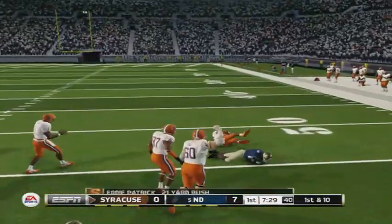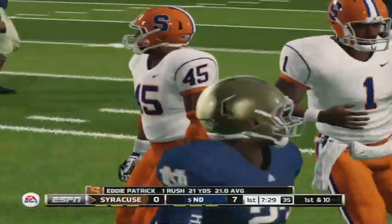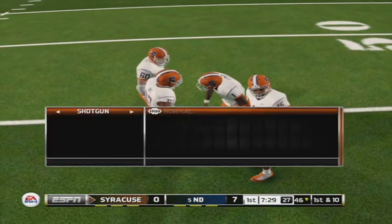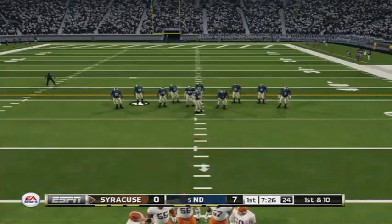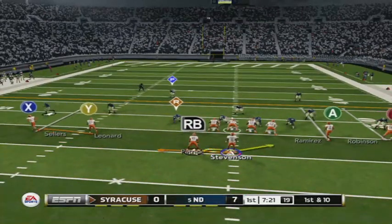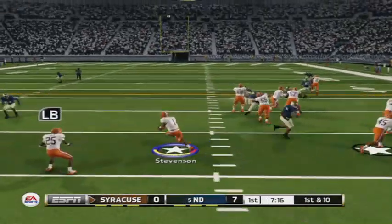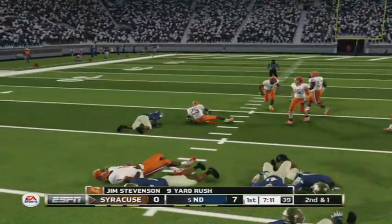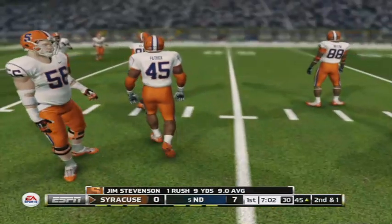Patrick is taken down. They're loaded, and they've got one of their key players back again this year. And it always helps when you've got veteran leadership, Herbie. And it really helps when they're as talented as this guy is. First and 10. Ball on the 46. Bring him down at about the 45. James Stevens, gain of nine. That brings up second and one.